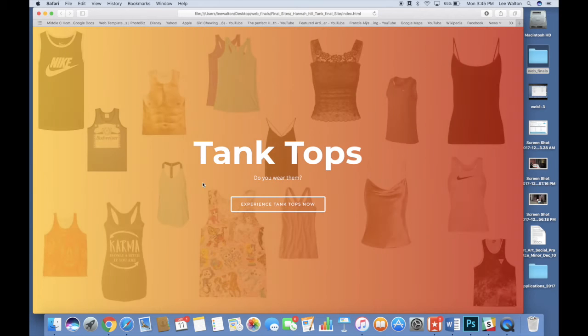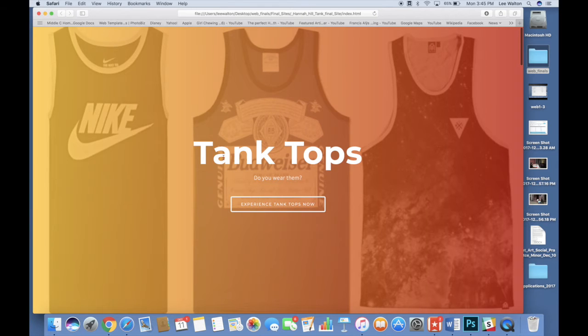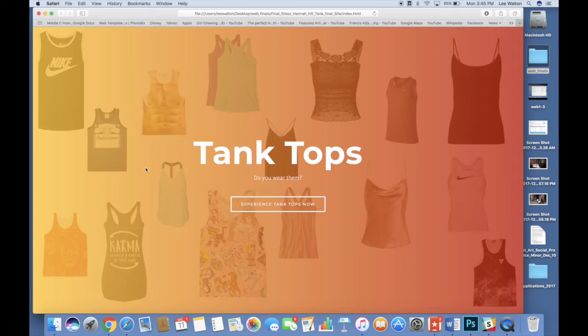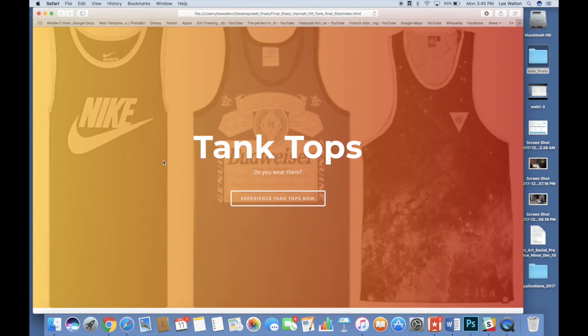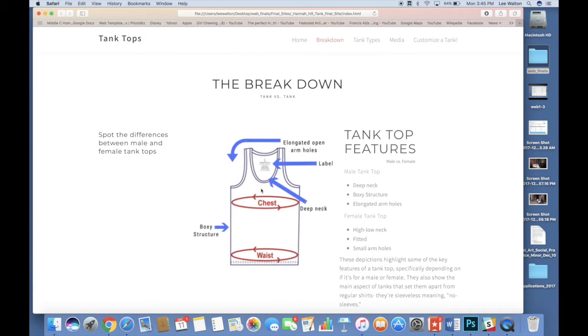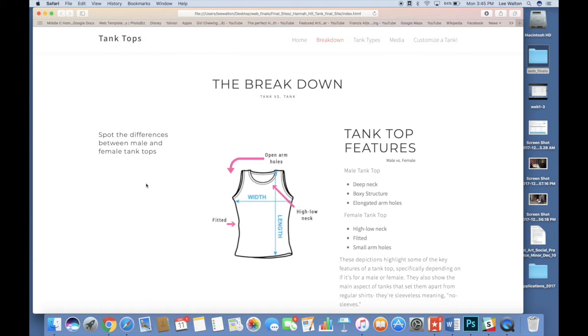I really like the first visual that I get when I go to this site. Strong images, the transparency and the overlap is really nice. Experience tank tops now. Right into the tank top.